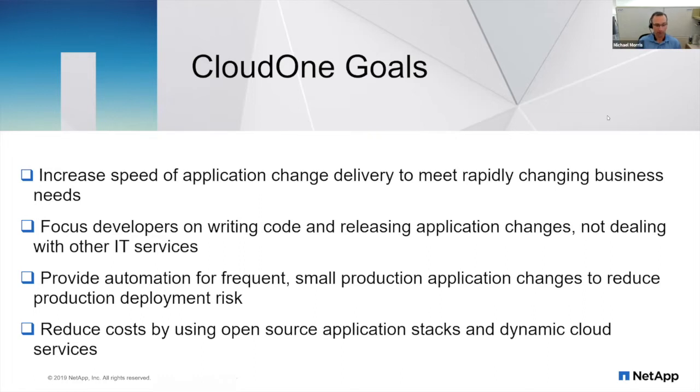Next, create automation for frequent but small production application changes to reduce the deployment risk. So in DevOps IT, remember, we're trying to do hourly or daily or even constant changes, but we want those changes to be small so we can rapidly move them through automation and reduce the risk of each of those changes when they get to production. And then finally, we're going to reduce costs by using open source application stacks and dynamic cloud services. So build more of your applications using open source, and then when you use cloud, use it in a dynamic way that controls your costs. So those are the goals.